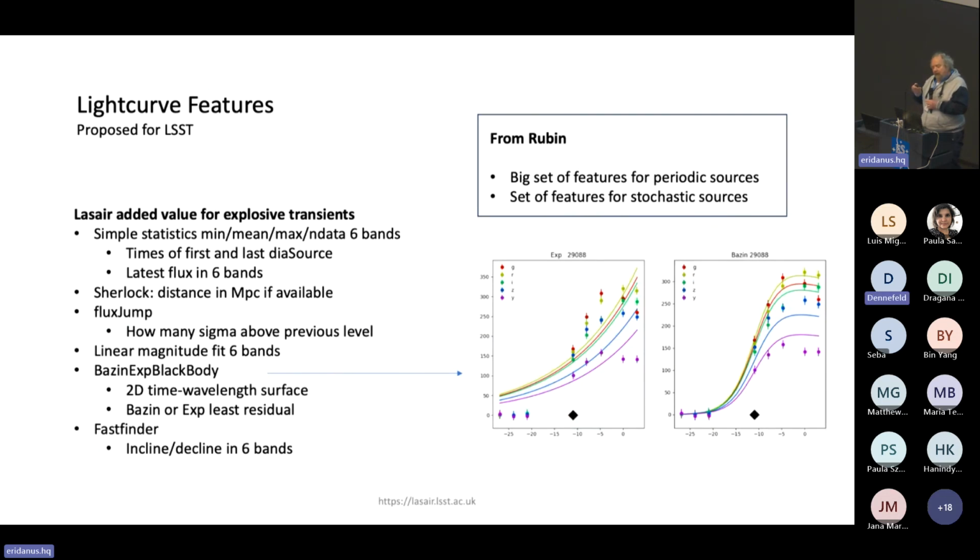Over on the right, there's this idea that we have 6 filters with LSST, whereas we only had 2 with ZTF. And so maybe we can think of a surface of time and wavelength rather than treating the filters independently. Here you can see trying to fit exponentials, trying to fit Bayesian multiplied by a black body in wavelength. So it's a 2D fit, and let's see which of them does the best job.